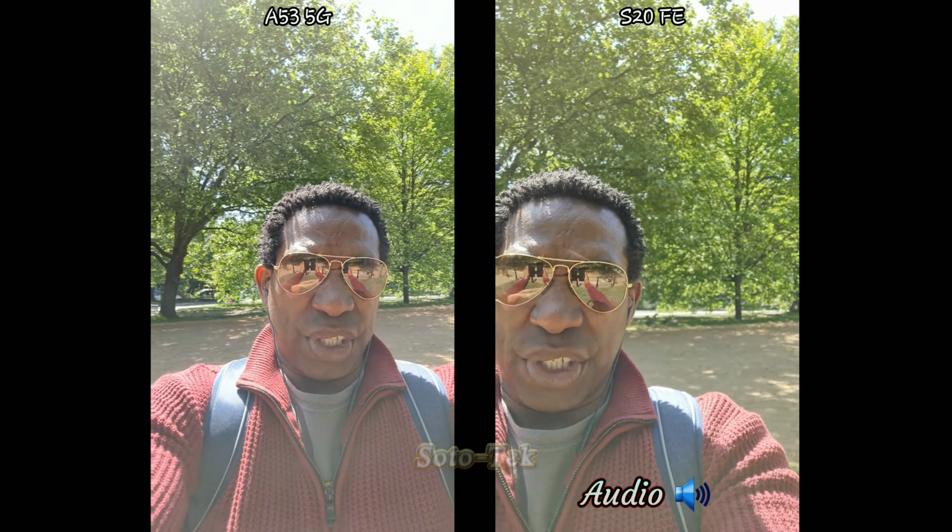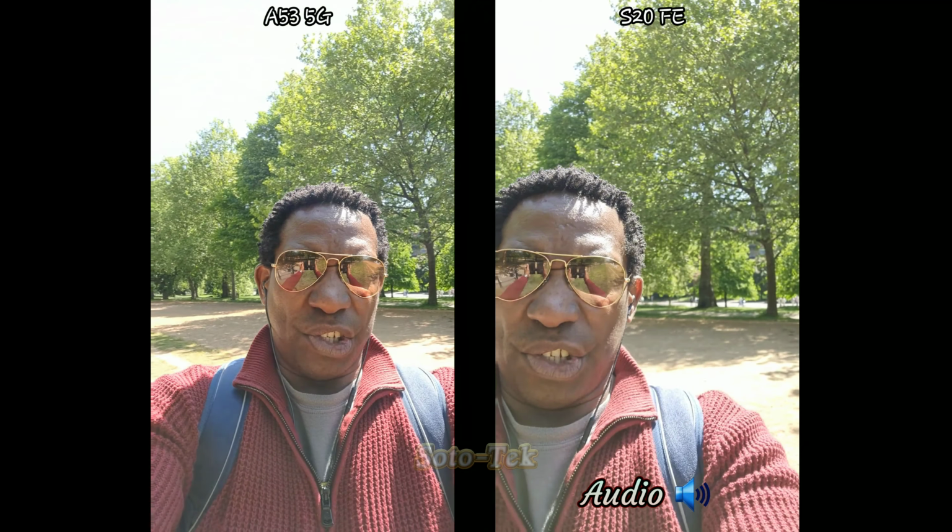So today, in another park, which is in central London, Hyde Park, very famous, probably the most famous park we have here in London, and very nice and sunny. For 1080p 60 frames per second, Galaxy A53 5G and Galaxy S20 FE. For what I can see, wider field of view on the A53 5G.